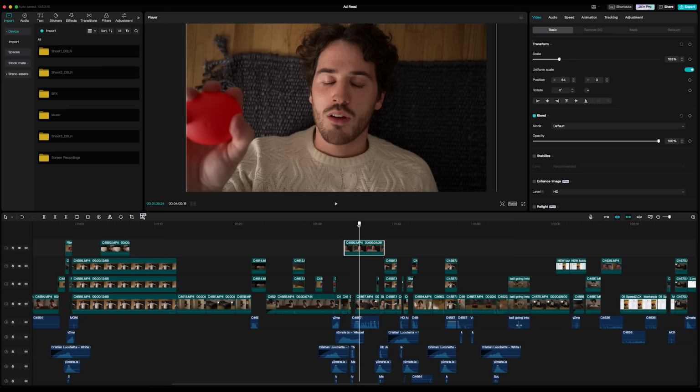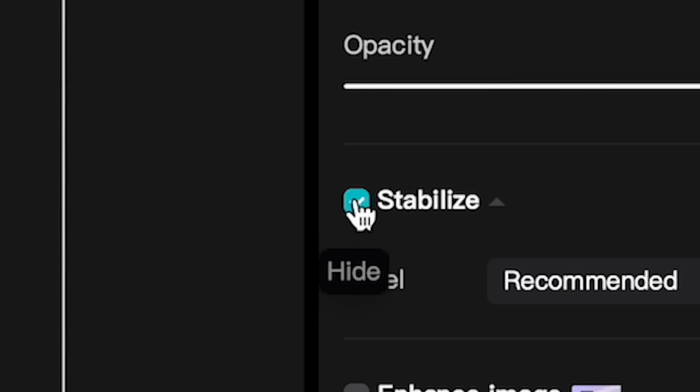Also, remember those wobbly shots from earlier? The camera's kind of shaking every time my head hits the ground. I was able to stabilize those shots with just a single click of the mouse.